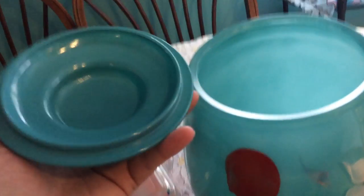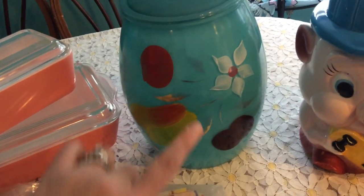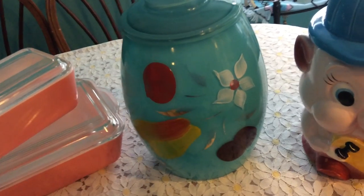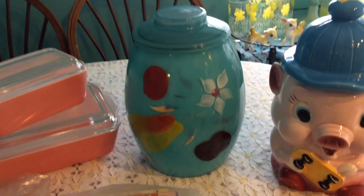No chips or cracks or anything in it. Some of the paint is missing, but it's in really great shape. I was so excited to find that, and I love the bright colors, and it definitely matches my kitchen.